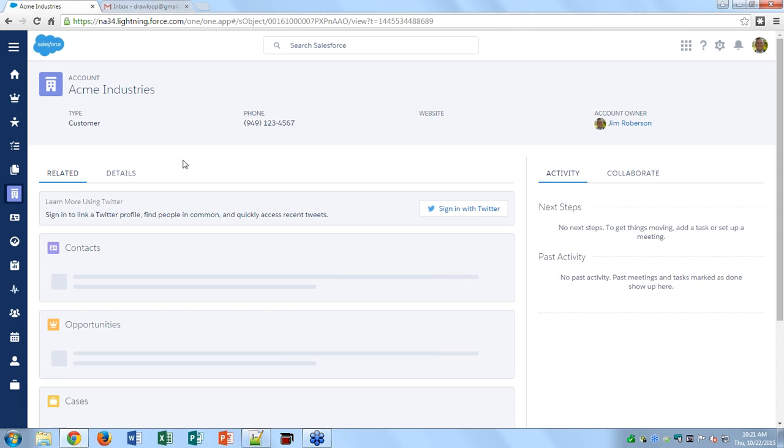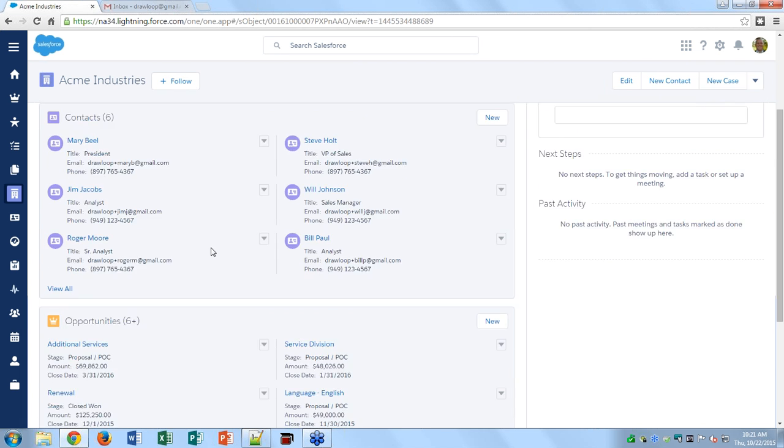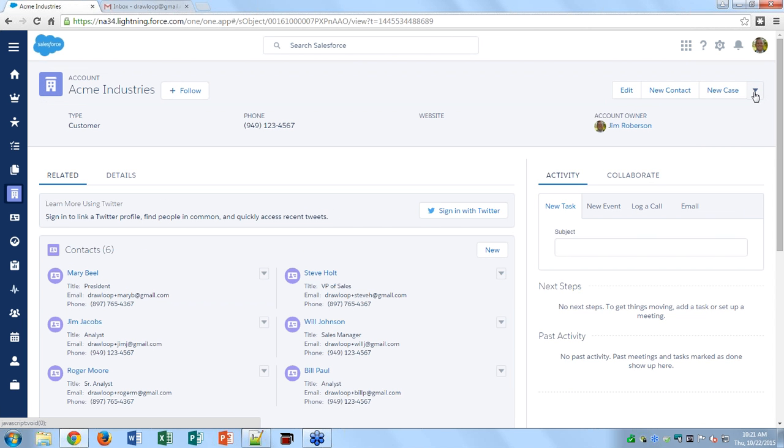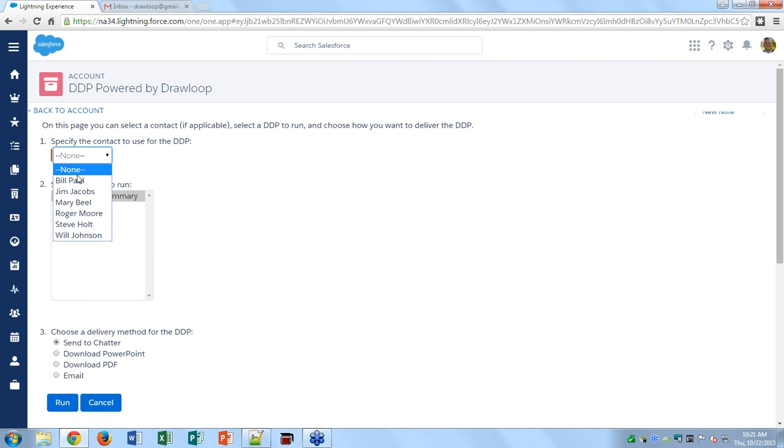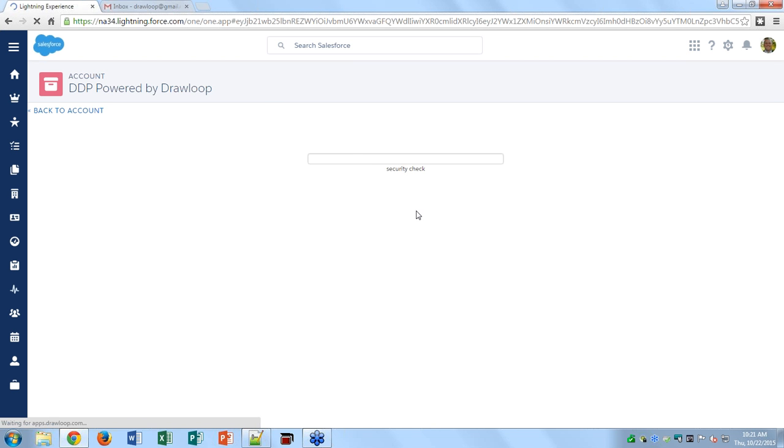So fast forward 12 months, we've been killing it with Acme Industries. A lot of our salespeople have a lot going on. I've got an internal meeting to manage the account, so I'm going to run my account plan summary. Going to download that in original PowerPoint format to meet with the team. Pulling in my dynamic org chart, page-by-page summary of all my ops.